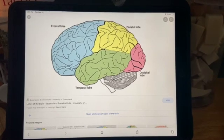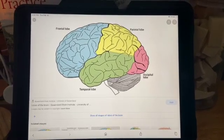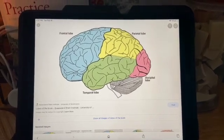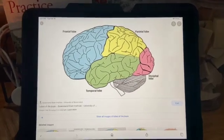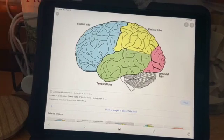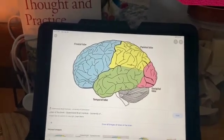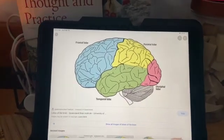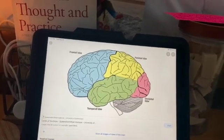So as you can see in this picture I've pulled up, there are 4 different sections of your brain. You have your frontal lobe in blue, the parietal lobe in yellow, occipital lobe in pink, and then temporal lobe in green. Now this frontal lobe is going to be towards the forefront on your forehead. And then the pink one, the occipital lobe, that's going to be on the back, right above your neck. So for each lobe you have different functions or different things that they're in charge of.